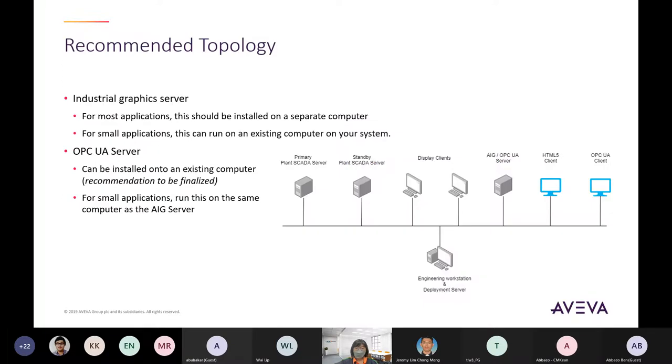Below shows the recommended topology for Industrial Graphics Server and OPC UA Server. For most applications, the Industrial Graphics Server should be installed on a separate computer. For small applications, it can run on an existing computer on your system. OPC UA servers can be installed onto an existing computer. For small applications, you can run this on the same computer as the AIG server.